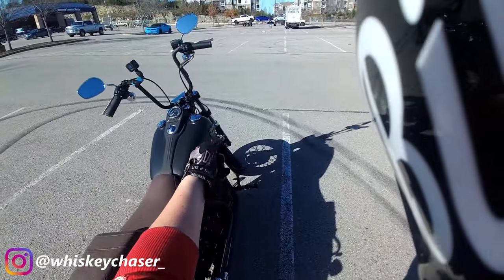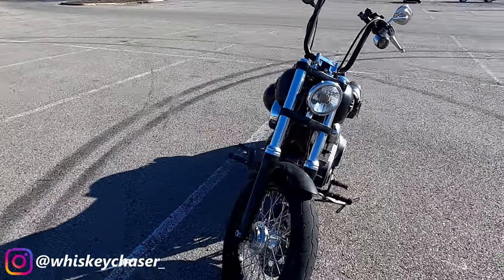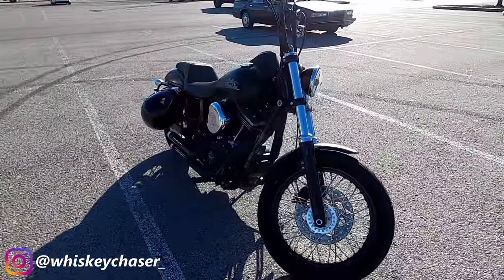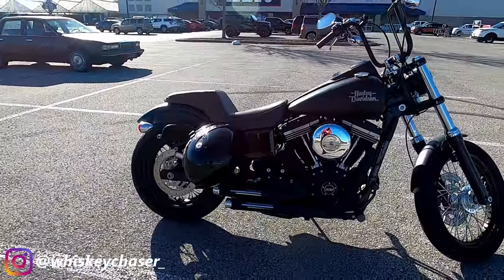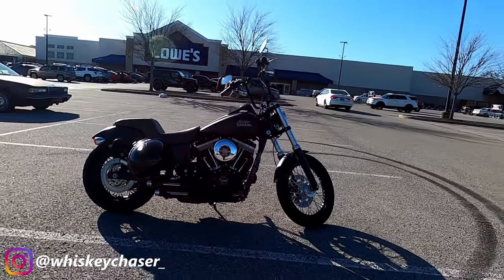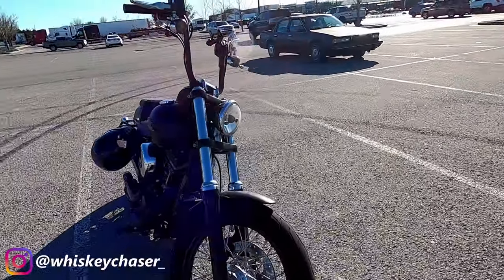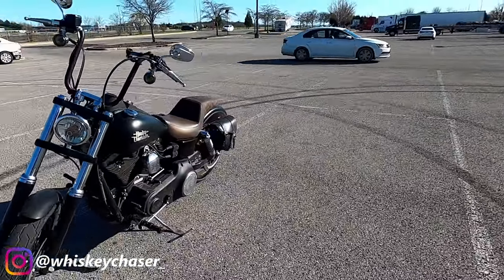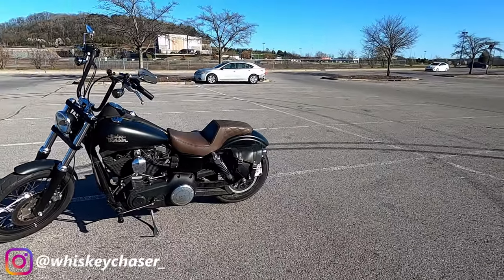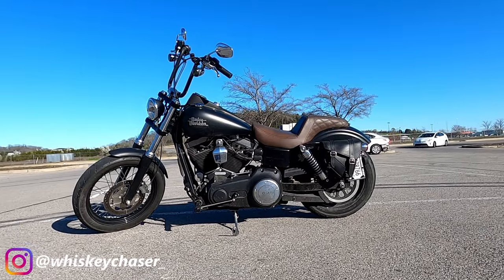I'll be right back. All right, got what we needed from the store, and I gotta say, every time I walk out here, I will never grow old of that. Never at all. It's just so good looking. Everything about it just looks incredible. I'm telling you guys, if you find one of these out in the wild, 100%, if you are able, snag it.